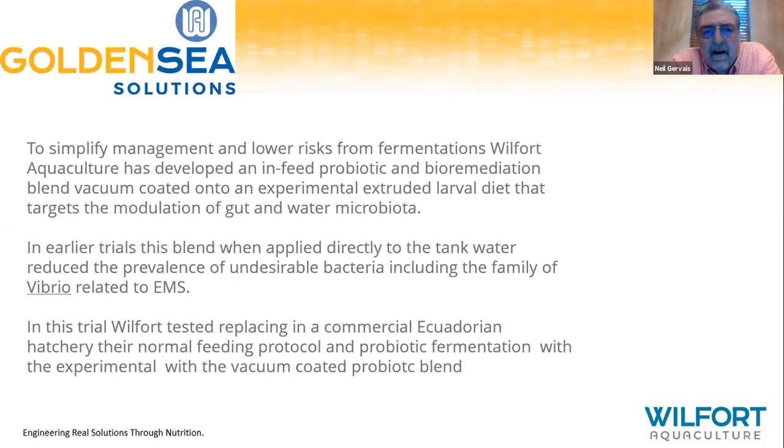We at Wilfort, we're looking at ways that we could simplify the management, lower the risk that's found from fermenting probiotics at the hatchery level. And we developed an in-feed probiotic and bioremediation blend that is vacuum coated directly onto an experimental extruded diet that's designed to target and modulate the gut and water microbiome.